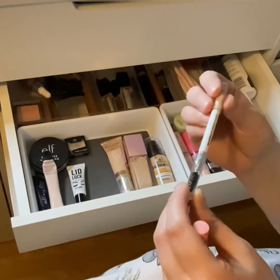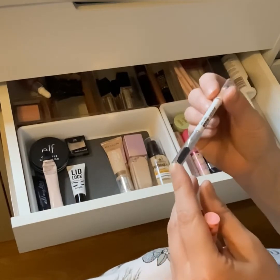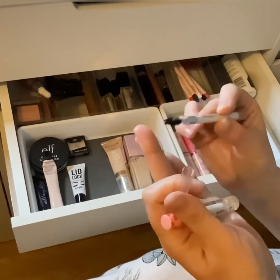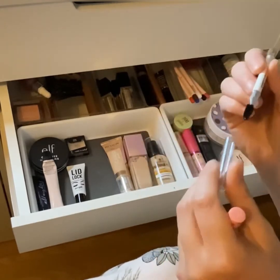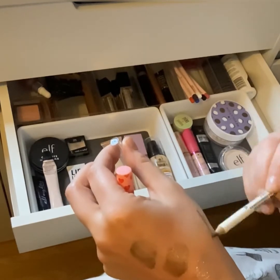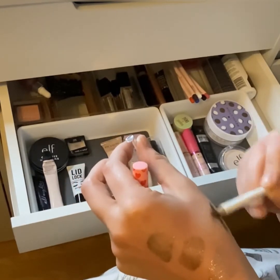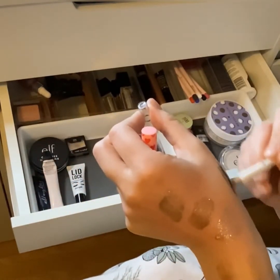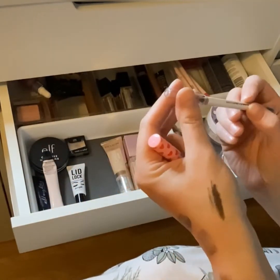I have got the Wet n Wild Brow Obsessive eyebrow pencil. Love an eyebrow pencil. So this one has a spoolie, which is absolutely amazing. And I think it's in the shade dark brown. Oh, that feels really dry. See how it goes. It's a nice colour, but it just feels like it's going to need a lot of work.